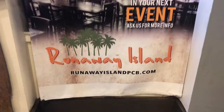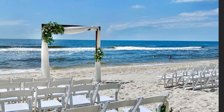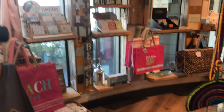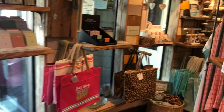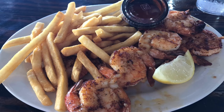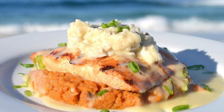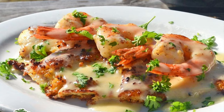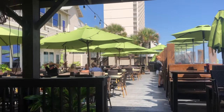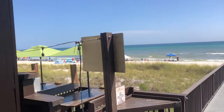Number 2, Runaway Island. This is where you want to have a wedding. It has a neat little gift shop here. So this is our table that we're sitting at. And this is where they have weddings.